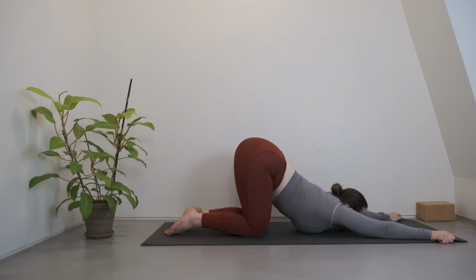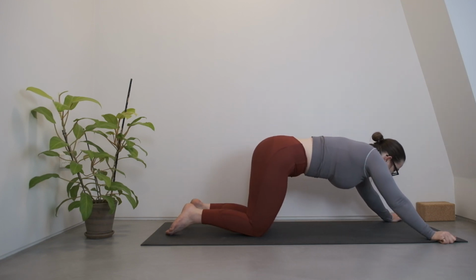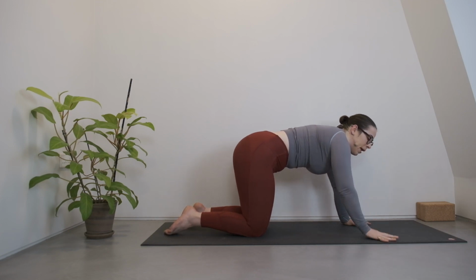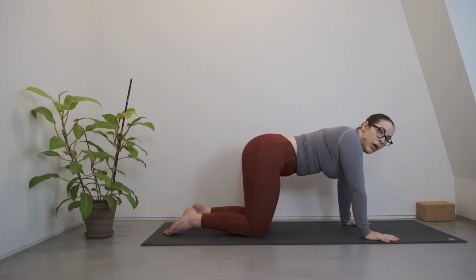Finding a little bit of stillness, allowing the breath to become a little bit longer and softer again. Allowing your heart rate to settle down. Gradually pushing the floor away as you inhale, rising up into your tabletop. And we'll take this into thread the needles.